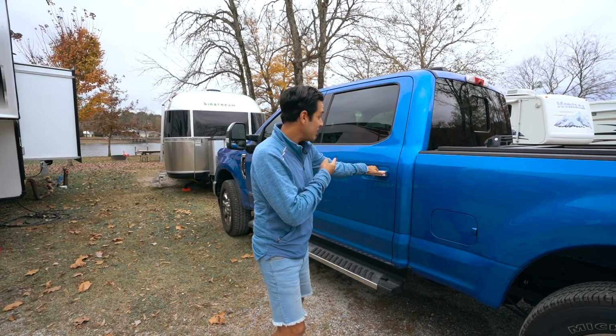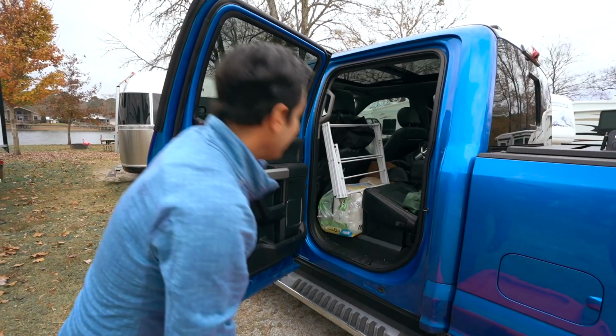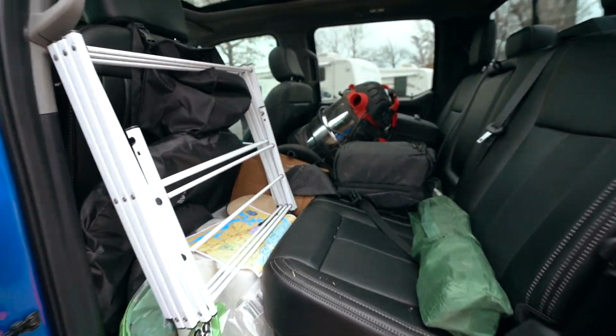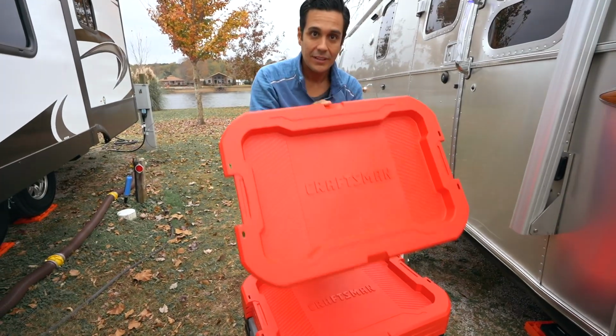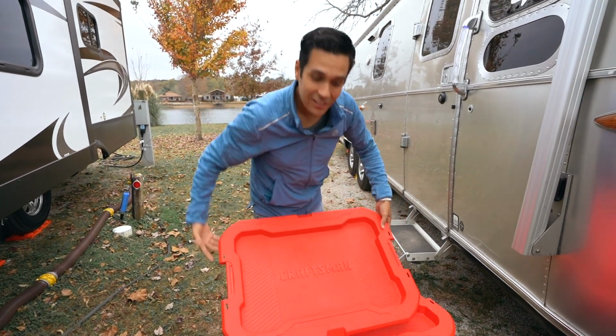Now for the back of the truck. Okay, so not so bad. Got our storage bins here. Got our vacuum cleaner in there and a bunch of just random stuff. So time to do some housekeeping. By the way, Craftsman, made in America.